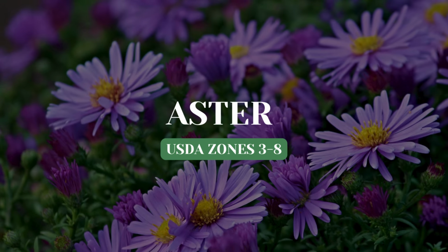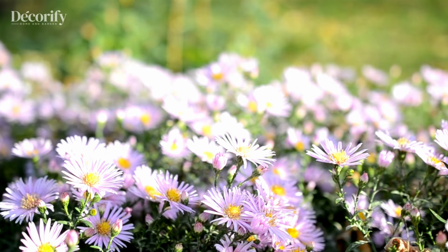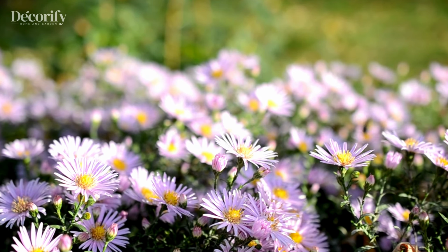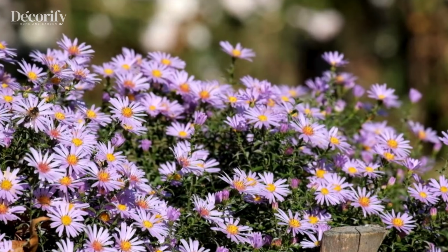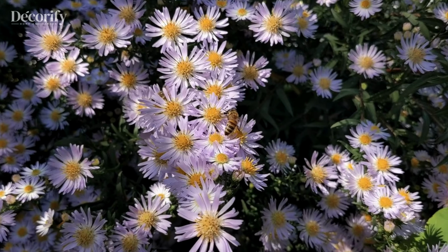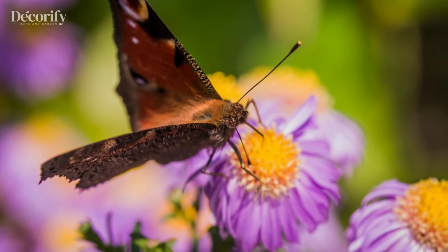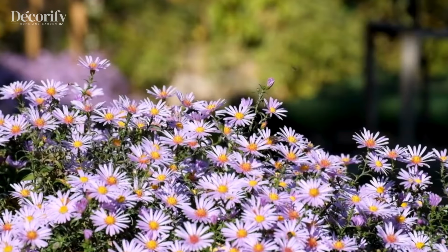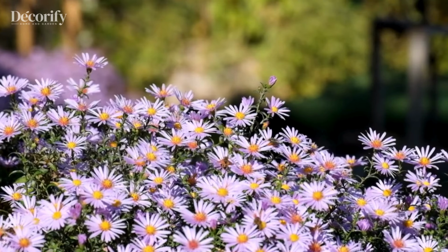Asters are like the fireworks of fall, bold, colorful, and absolutely unmissable. These daisy-like flowers come in purples, pinks, and whites, blooming just when other plants are winding down. They're also loved by pollinators, especially bees prepping for winter. You'll often find them buzzing with activity, even on chilly September mornings. Plant them in full sun and well-drained soil, and they'll reward you with a late-season display that rivals spring blooms.